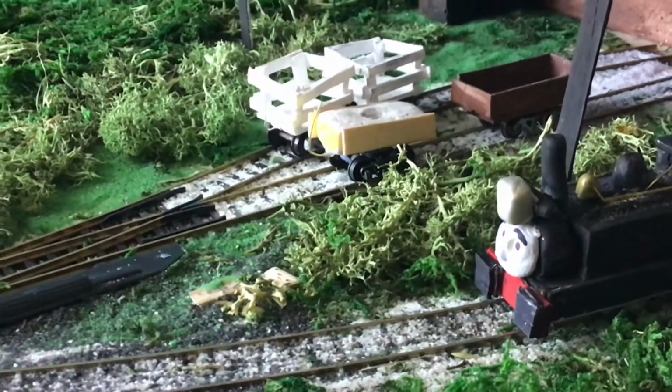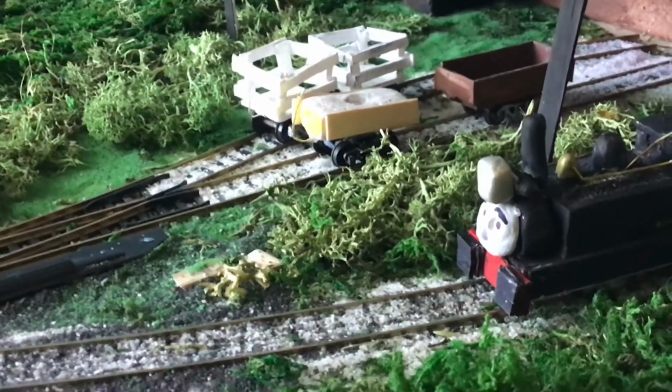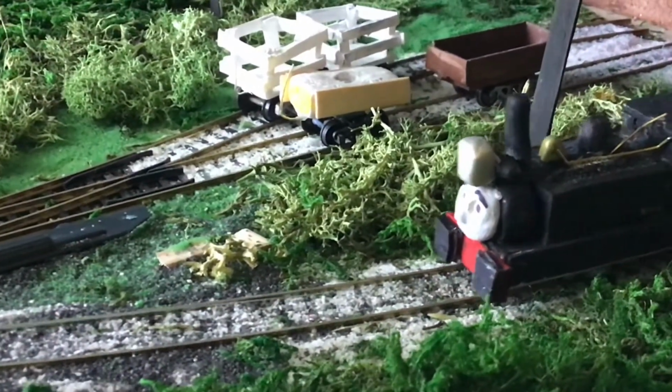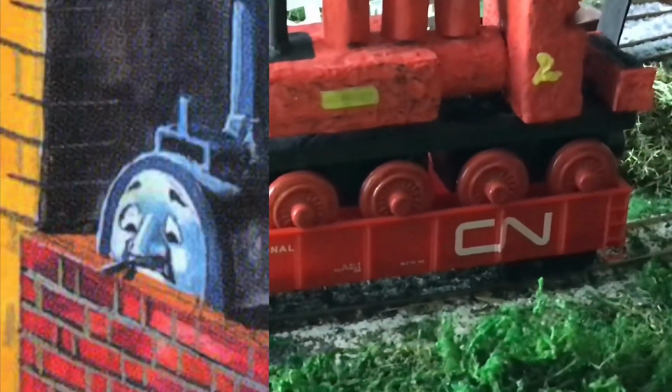Now, usually I do an episode of Tales of the Minnesota Railway, but iMovie doesn't really like me making long videos, so we're doing something else. Today I'm going to show you my new custom showcase of my wooden railway Stanley.